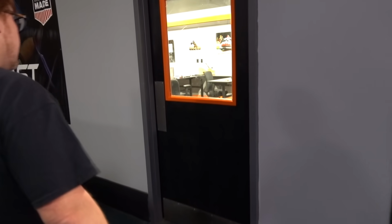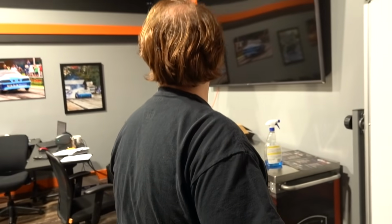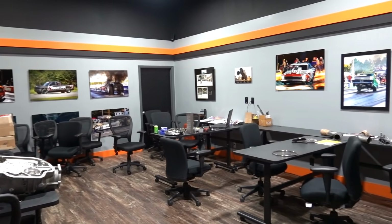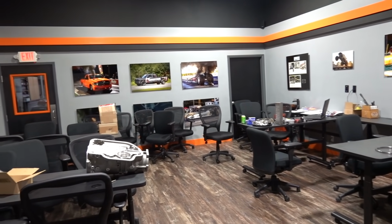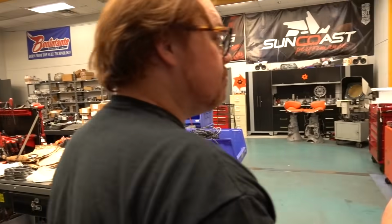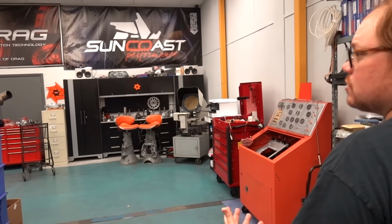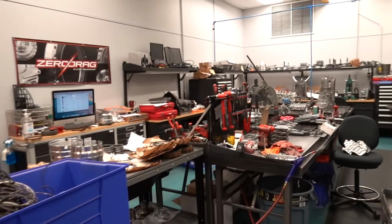So this is both an office and mostly our conference room. This is where all the classes that we do are held. This room was basically built to teach people how to build transmissions and converter theory and all that. This is our R&D room, which if you come to one of our classes, is where you'll be learning. The rest of the year, this is where we tear down brand new transmissions and learn about all these new transmissions. That's kind of what this is for.